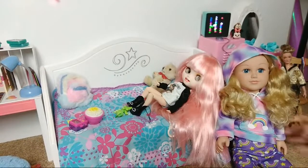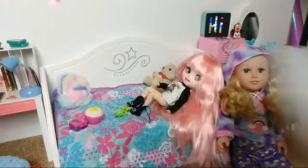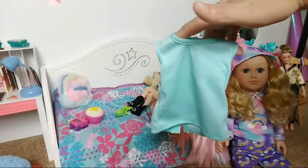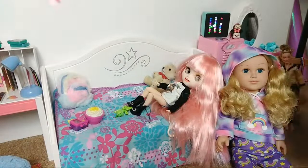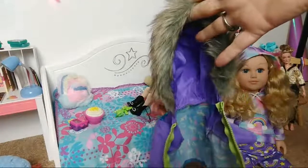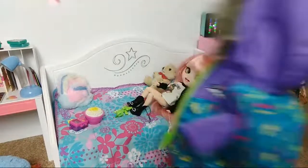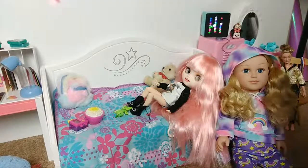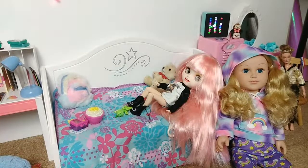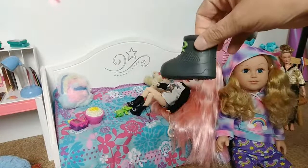And then Christina got her, which I think is really pretty. Yeah, I got her. She came in with these pants on, this little muscle-looking shirt, and this nice little jacket on. It's got fur on it. It's really cute. I like it. So, Samara, I'll do a role play on it. Really cute jacket. And these are the shoes she came with.